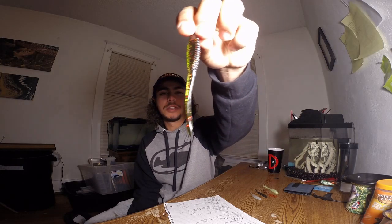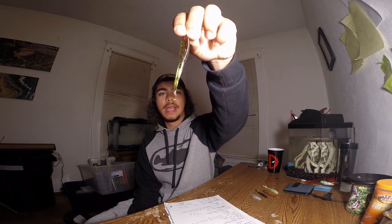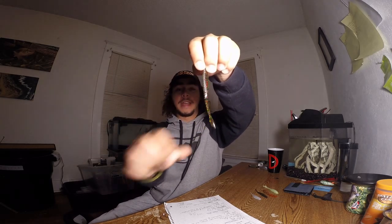For the action, I'm going to give this lure a 3 out of 3. As y'all can see, it has that little diamond or spade shaped tail at the end, but it gets really thin right before that. And what that's going to do is, you can just see sitting in my hand right now, I'm not even moving it, and that whole tail is just bouncing and bobbing.